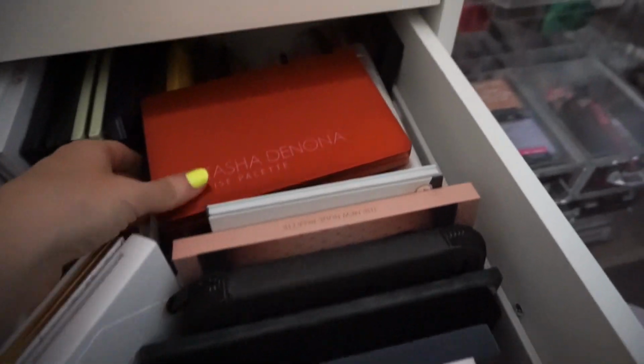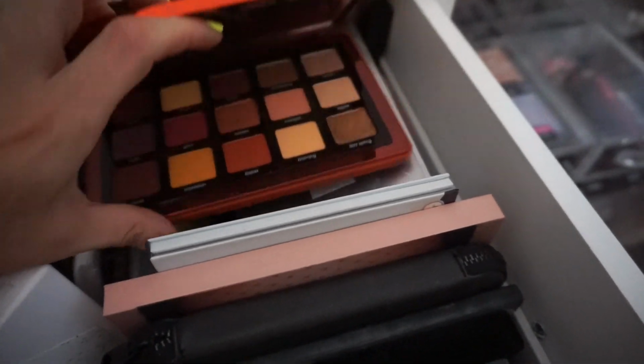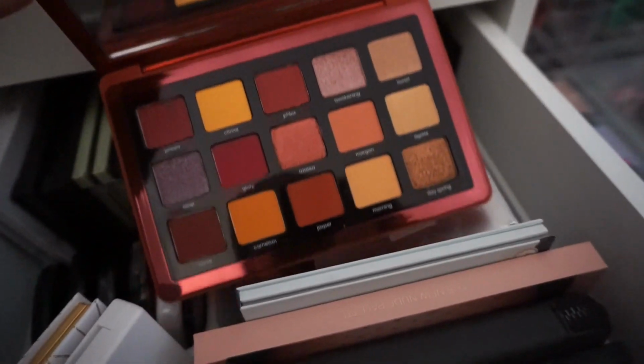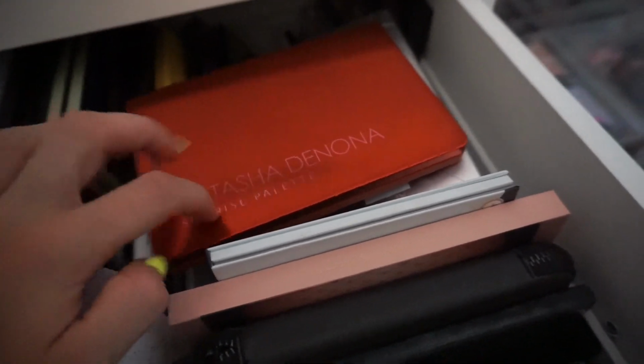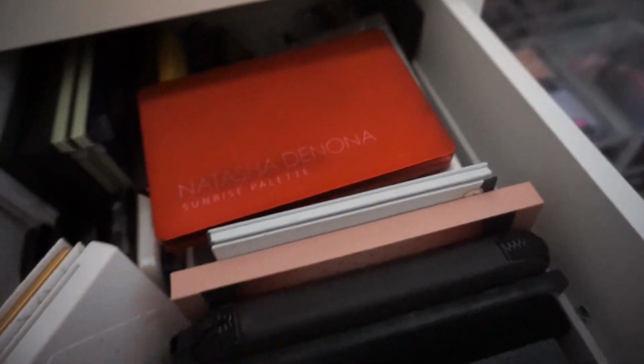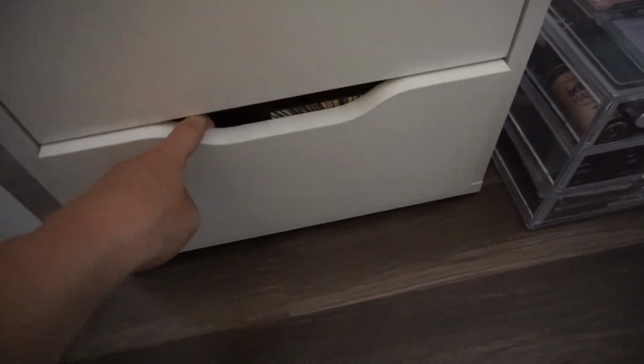Okay, and I think that's pretty much it. I've actually been using this a ton last week, and I got so many compliments from you guys that you were obsessed with my look. This was the palette I used. I love it. It's so good. The Sunrise palette, amazing. Okay, I think that's pretty much it for this drawer. Palette declutter will be coming soon.